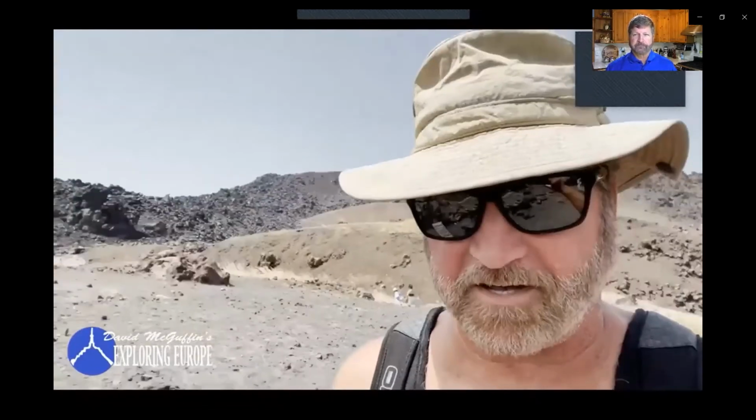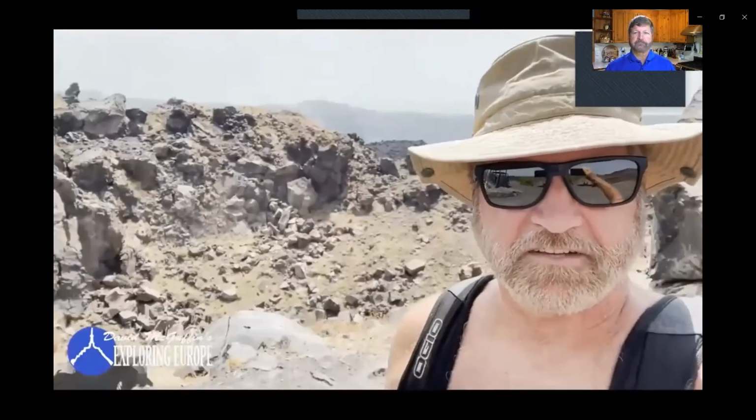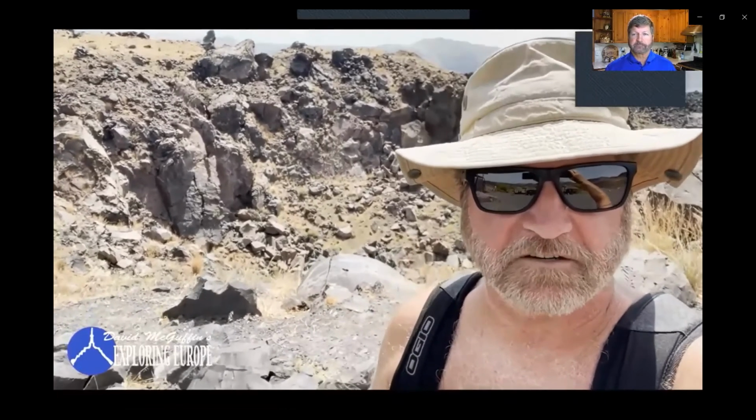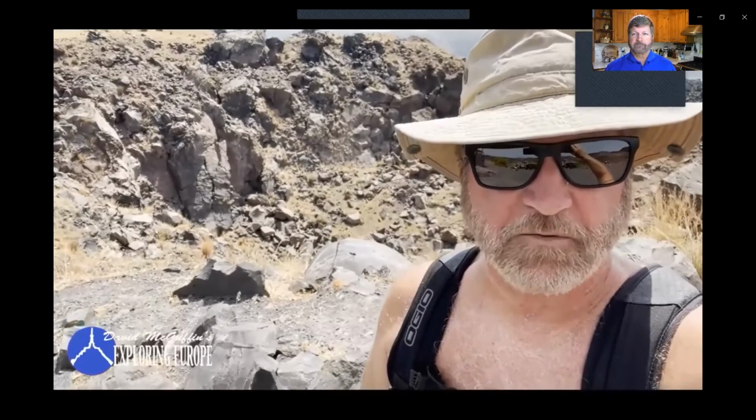I have hiked up above to the top, and there's a crater right behind me that was last active in the 1930s. So this island was not originally part of ancient Santorini. It is the result of lava flow erupting from below the sea, coming up and hardening. The entire island is volcanic ash and lava, along with rocks and everything else that came up with it from the bowels of the earth.